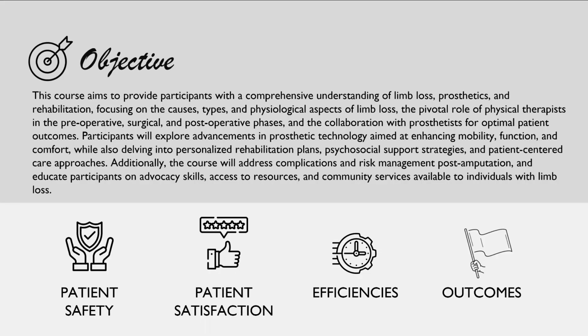You bet. So the objective here today is to provide a little more in-depth understanding of limb loss, prosthetics, prosthetic rehabilitation, some of the surgical and preoperative care that we do, and then understand how the collaboration with your prosthetist can serve you. I can't speak for all prosthetic providers, but we have put ourselves in a position to be available and to provide as much information and education as we can, because we know that to get the best outcomes, we can't do that alone. We need to do it with you.